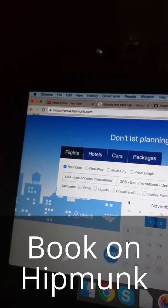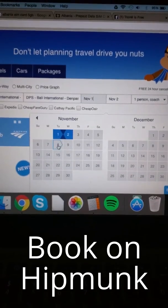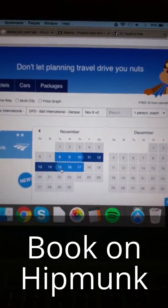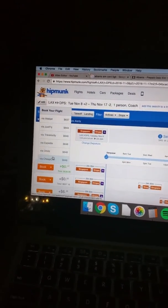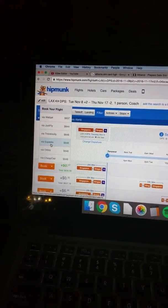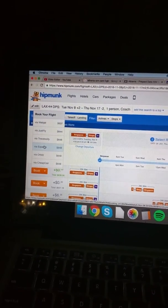Alright, my last tip is to check hipmunk.com. If you see a deal, go check it on there. It might find cheaper sites. Not only might it find a cheaper site, but all things being equal, you should use big sites like Expedia and Travelocity because they're more likely to honor your tickets.